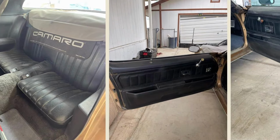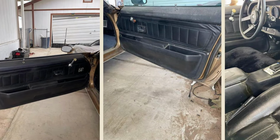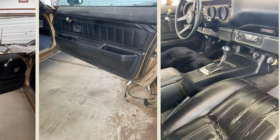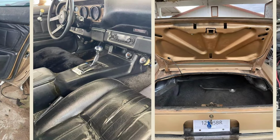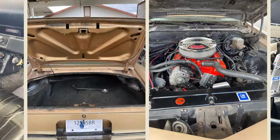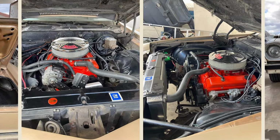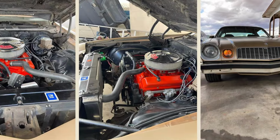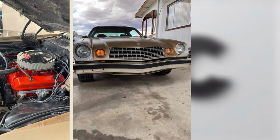The engine has been freshened up with new seals, a new timing chain, and additional maintenance. It also features a B&M ratchet shifter, a 3-row aluminum radiator, and a Borla exhaust. Though lacking air conditioning and power windows, this Camaro is a fantastic find for muscle car enthusiasts. A well-maintained survivor that's ready for the road. Follow the link for additional information.